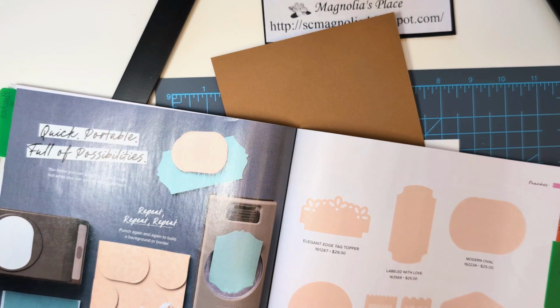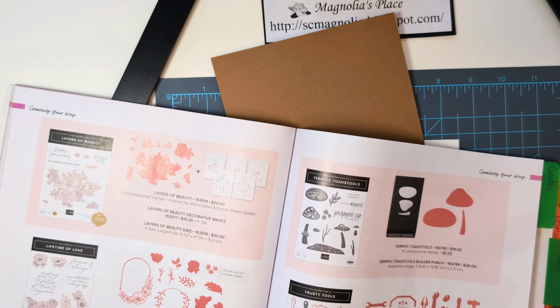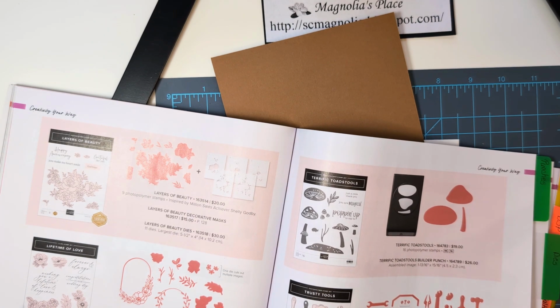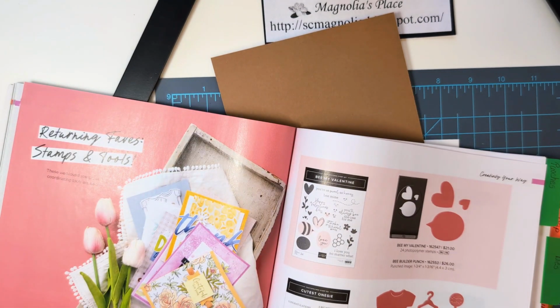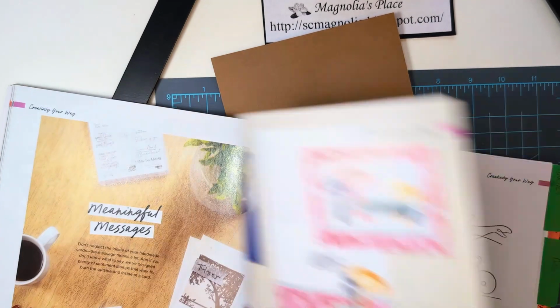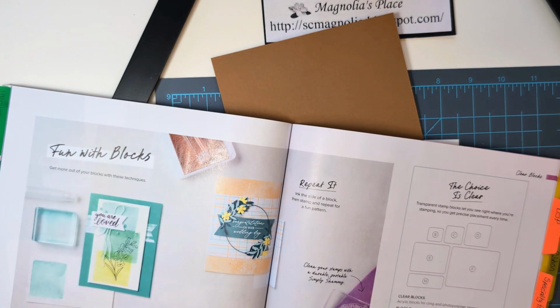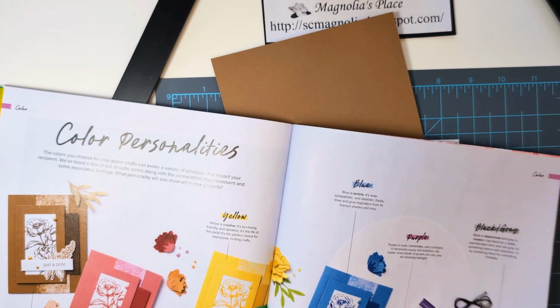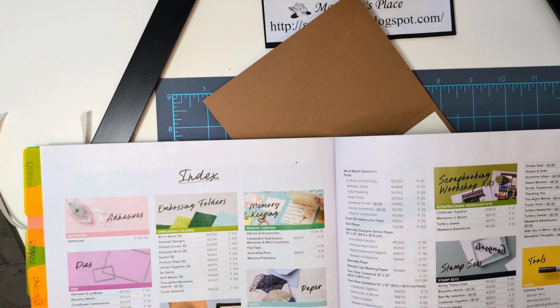All right, it might be on another page. It's called, where is it? I wrote it down. Hole punch assortment. You know what? I can see the page in my head. It's on a page where, no, maybe it's an online exclusive. I bet that's it. It must be an online exclusive.